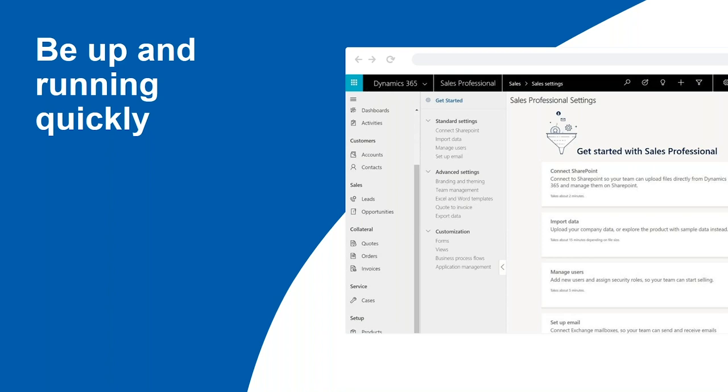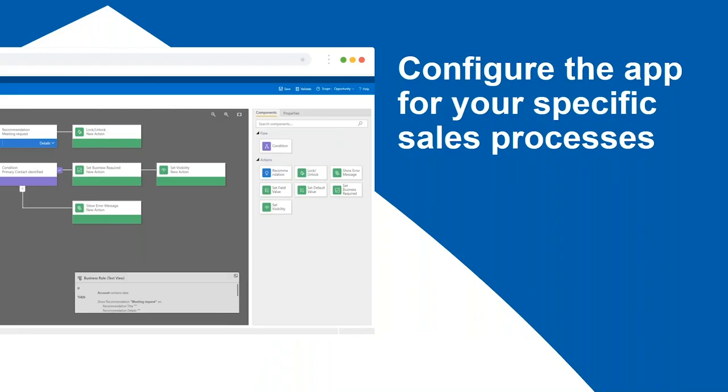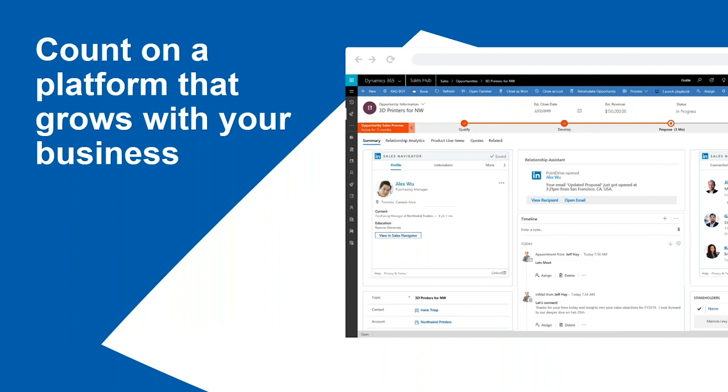With Dynamics 365, you can count on a platform that meets your needs today and scales and adapts to your needs in the future. When your organization is ready, you can add more advanced capability in sales and beyond, from predictive lead scoring to LinkedIn and marketing to customer service. Helping you configure the app for your specific sales processes. As you see, it's an easy drop-down and click and carry-over of support. You can count on a platform that continuously grows with your business.